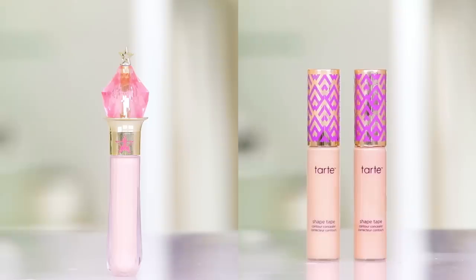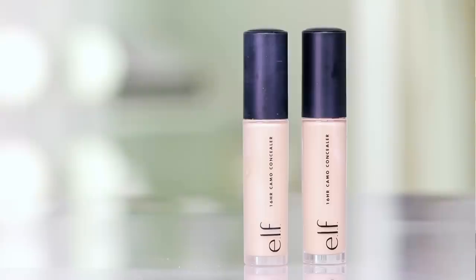Concealer, I used a mix of a little Jeffree Star Magic Star Concealer and Tarte because my Tarte was just not light enough, so I had to adjust. And then I used e.l.f. Camo Concealer on you. I like both. e.l.f. Camo Concealer is incredible, but you have to set it right away.